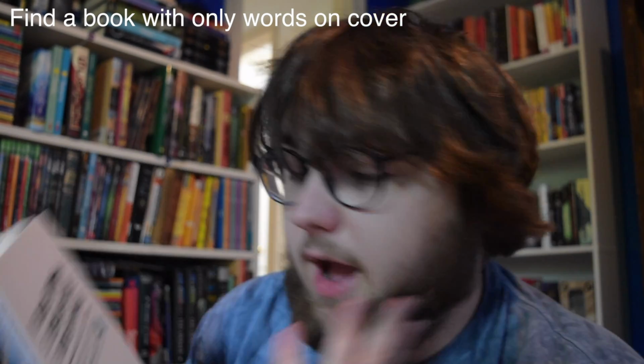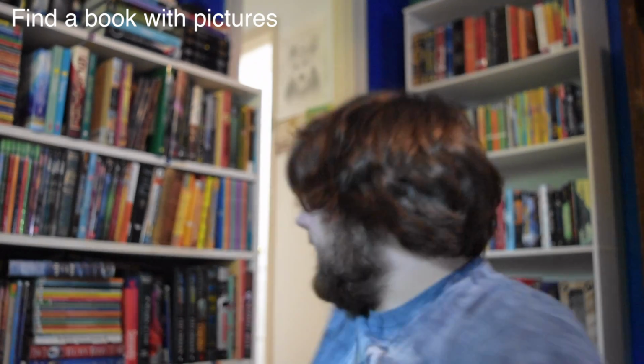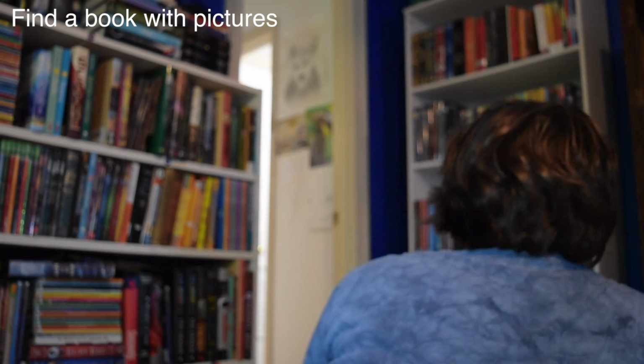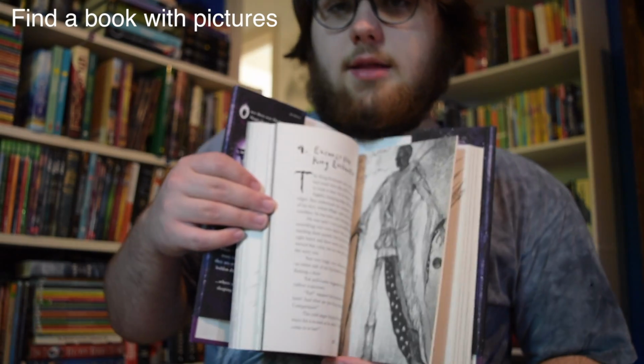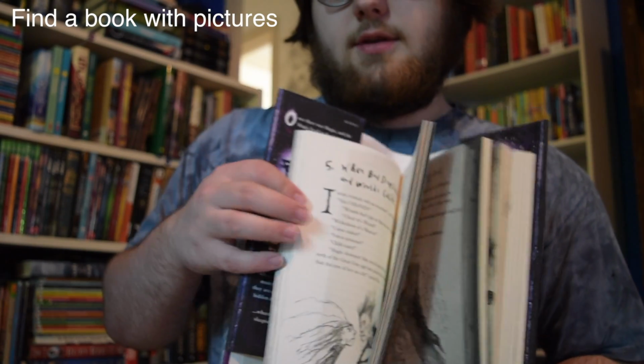Find a book with illustrations in it. Illustrations. The Wizards of Once. It's got lots of illustrations, lots of coolness.